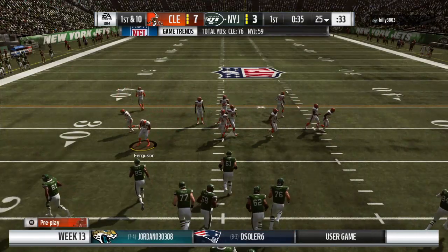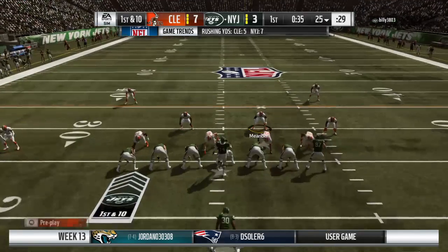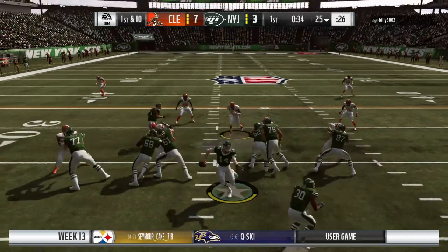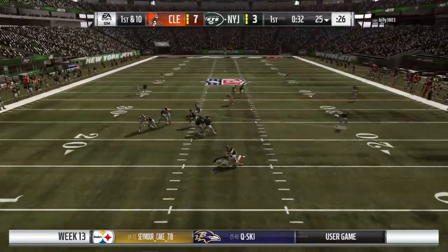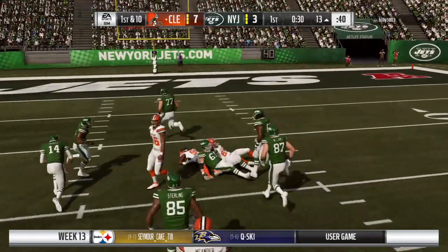Darnold going to lead the Jets up now, 1st and 10 at their 25-yard line. Here we go now! Now off the bootleg, Darnold nowhere to go here. He lost the football, and I think the Browns got it.